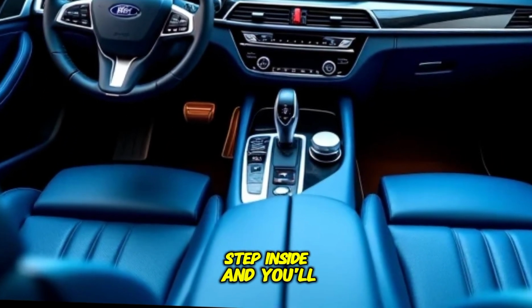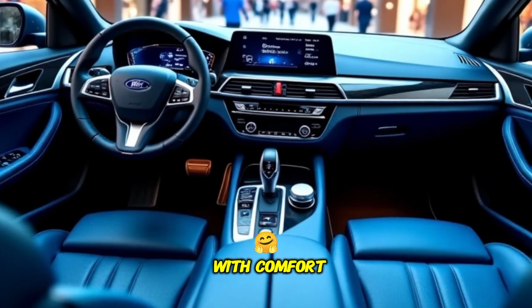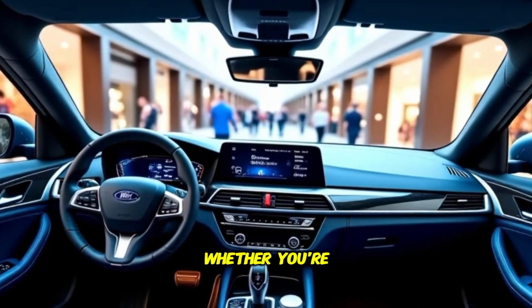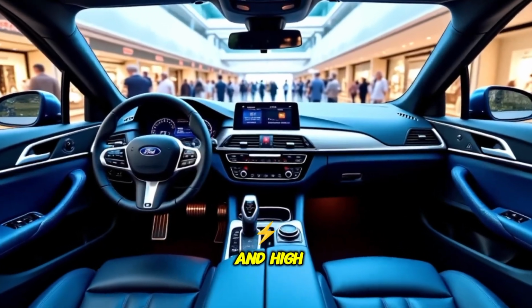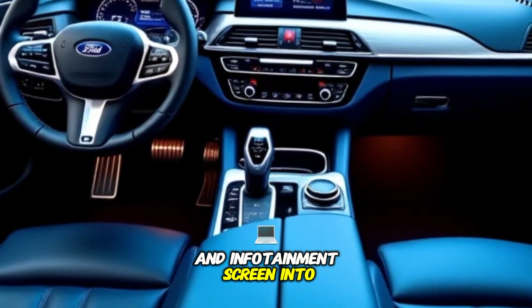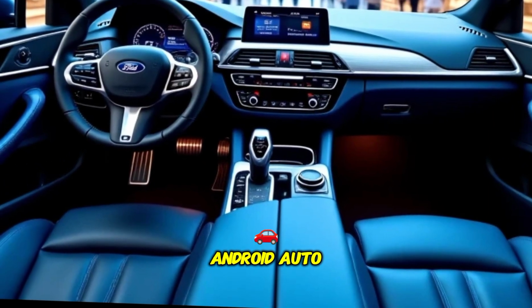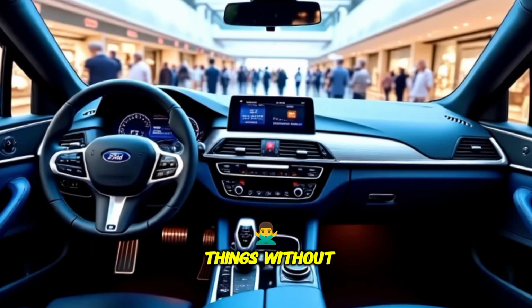Step inside, and you'll find a luxury cabin that blends modern technology with comfort. The seats are covered in premium leather and offer great support whether you're stuck in traffic or cruising on the highway. The dashboard is clean and high-tech, with a big curved display that combines the digital instrument cluster and infotainment screen into one sleek unit. It supports Apple CarPlay, Android Auto, and even has voice control, so you can control most things without touching a button.